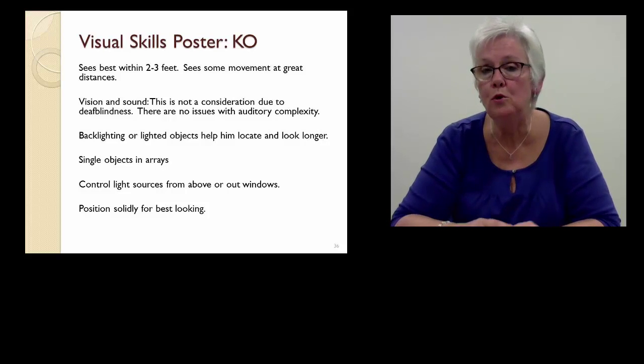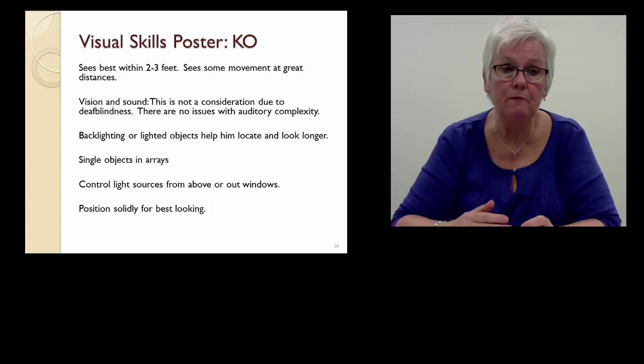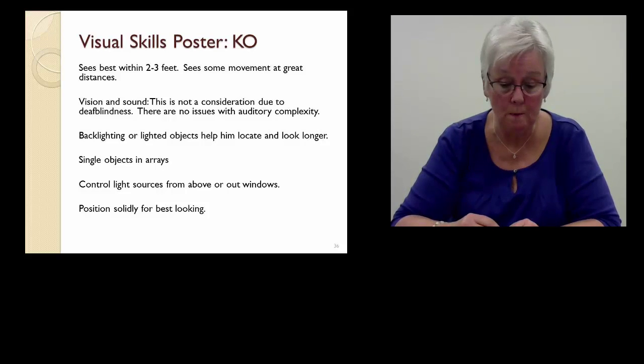So those visual skill posters are very important. And again, I'm using just initials for privacy, because they're going to be hung around the classroom.